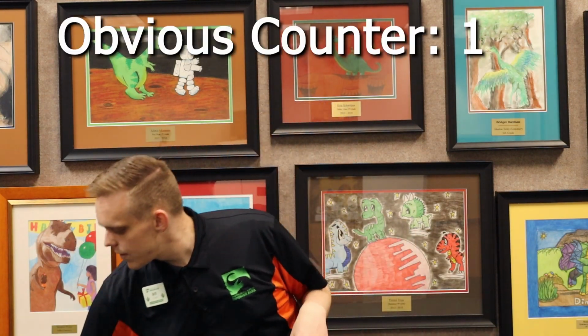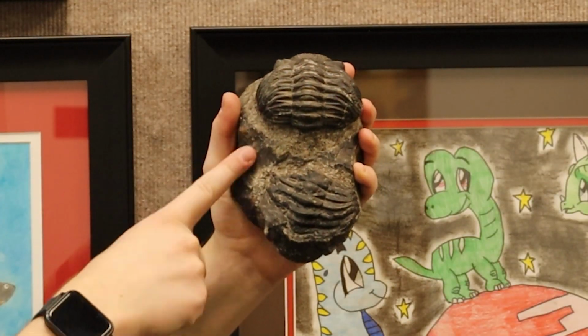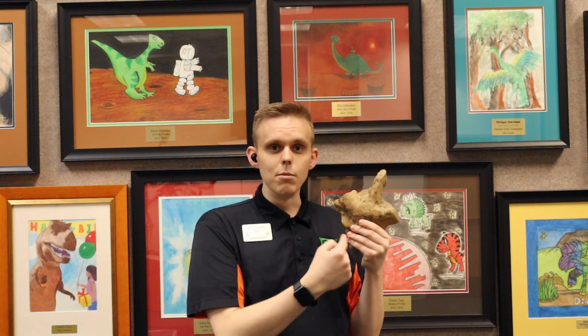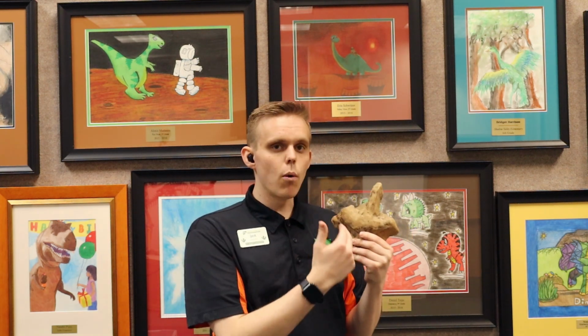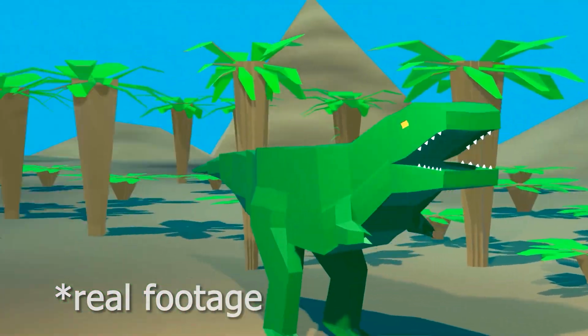An obvious example of that would be something like this trilobite here, where this little creature and this little creature were both preserved in this slab of rock right here. A less obvious example would be something like a footprint. This footprint was preserved in rock millions of years ago, but it isn't actually part of any creature's body. However, it does show us that something used to be walking around a long time ago, so it's still a fossil.